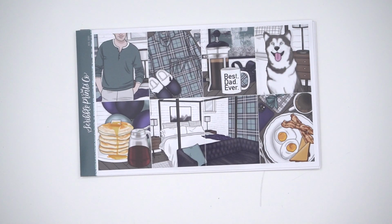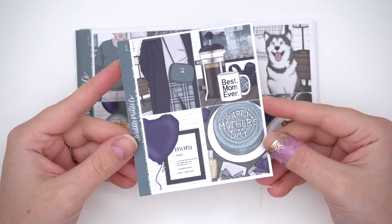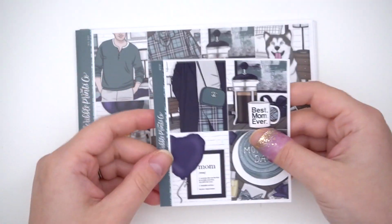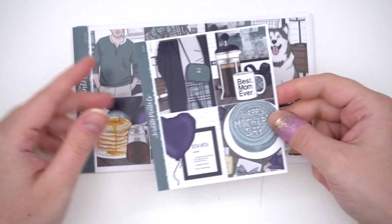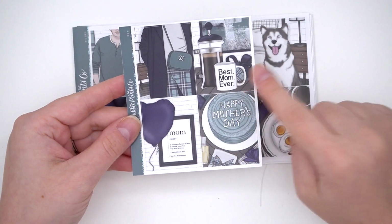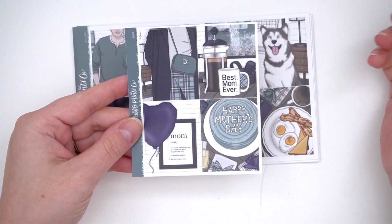Once I was able to wrap my head around all the pieces I could put together to make this work, this is what we came up with, and I think it turned out so cute. So this is another Mother's Day option, so you can buy the kit and sub out some of the boxes, like this one and this one probably, I would think. The rest of them I think work perfectly. And then there's 4 boxes here, so you have the mom frame, best mom ever, happy Mother's Day, and then also just this fashion option as well, which I love that outfit.